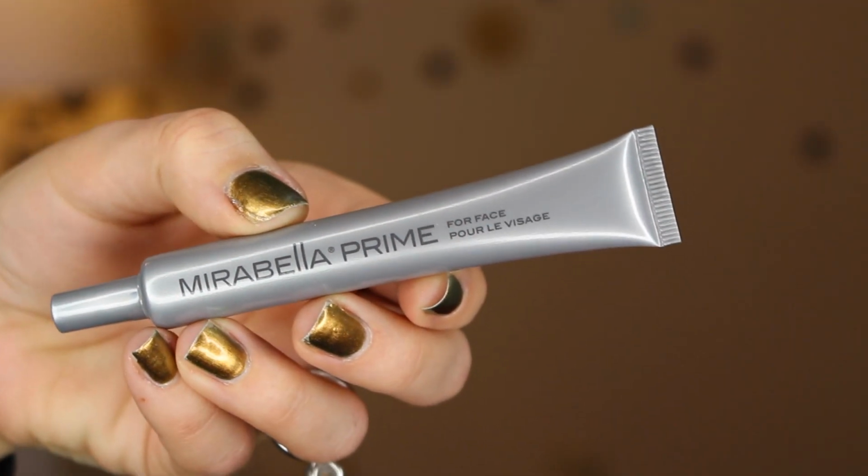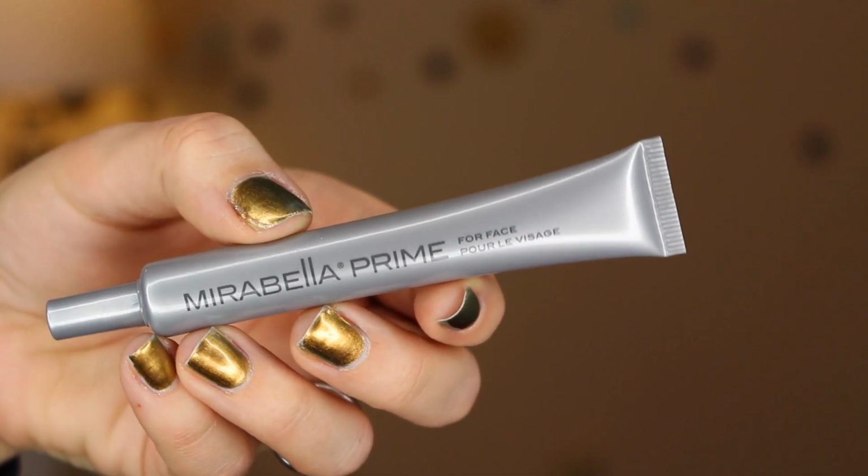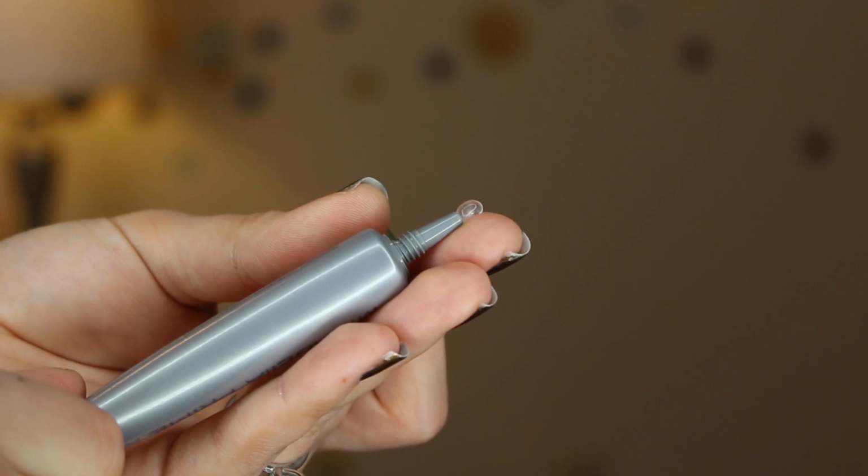Let's move on. The next product I want to talk about is from Mirabella. It is the Prime for Face. This is another great value for this box. Typically, well, this is a full size, and a full size retails for $29, so the value for this box is really getting up there, people.